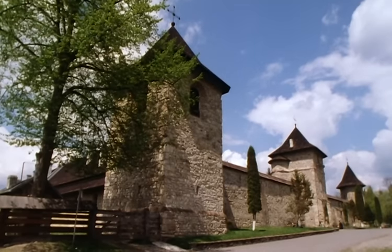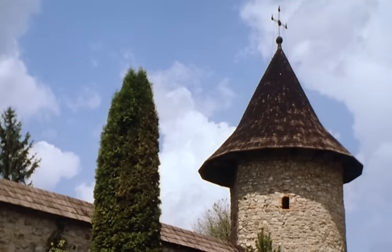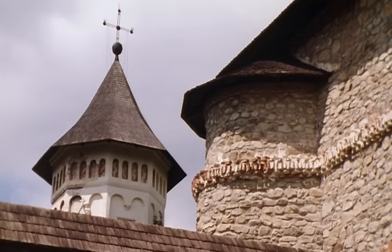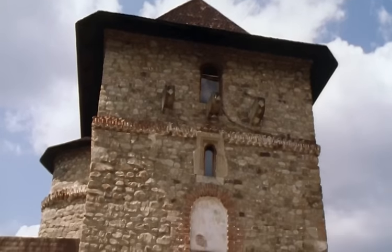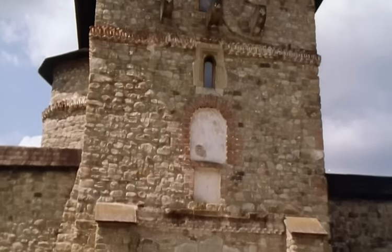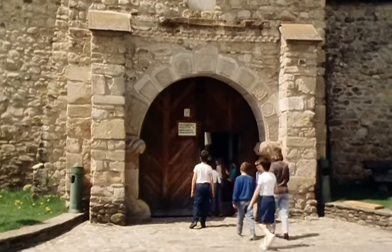The convent of Moldovita was founded in the early 16th century, with its embrasures, watchtowers and encircling walls that are 1.20 meters thick. The convent resembles a fortified fortress. It's located on the site of an older wooden convent, probably a key surveillance post at the border between Transylvania and Moldavia.